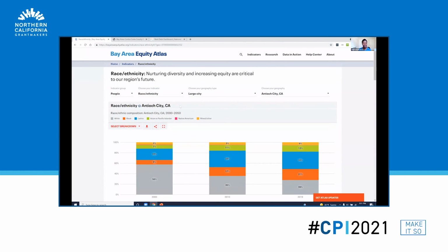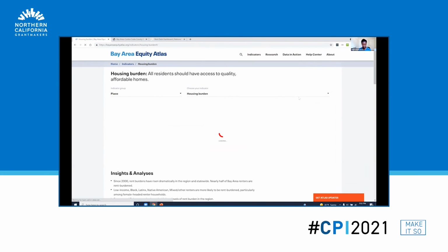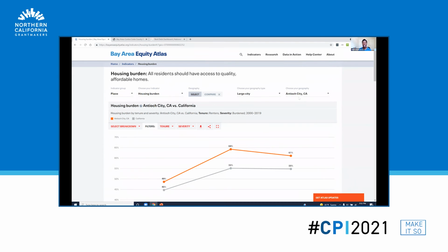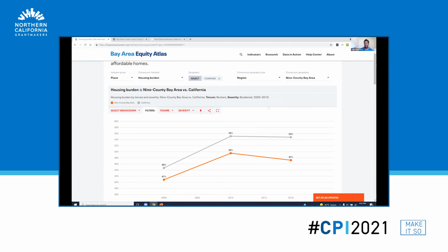Okay, let's take a look at another indicator on the Bay Area Equity Atlas. You could choose your indicators here with the indicator group and selection there, or up top where you can see everything at the same time. So this next indicator is housing burden, and I'm going to go back to the region. Housing burden is defined as spending more than 30% of your income on housing costs, whether that's your mortgage or your rent. Here, it's defaulted to renters.